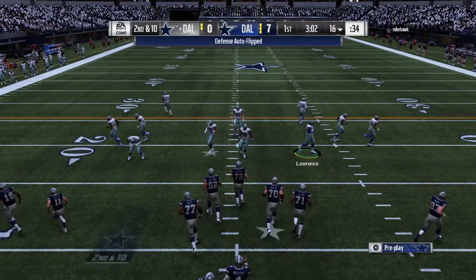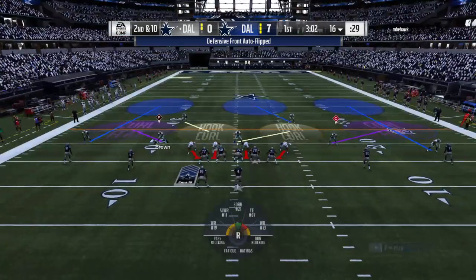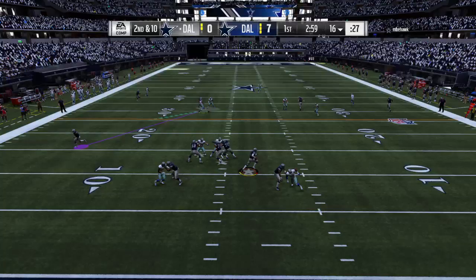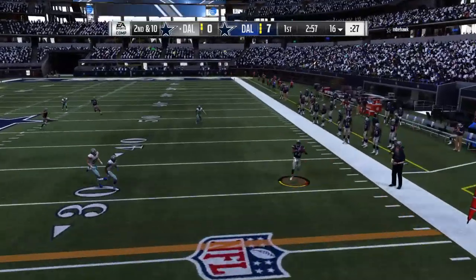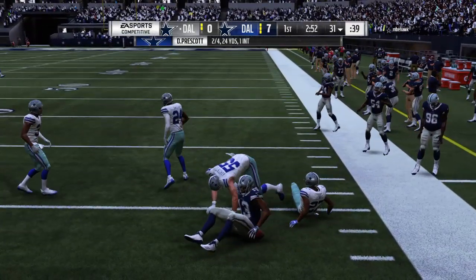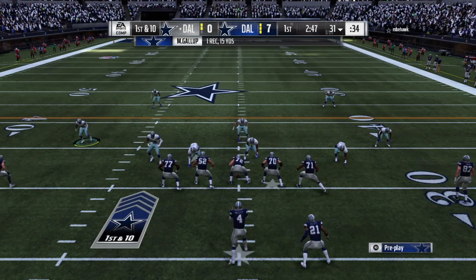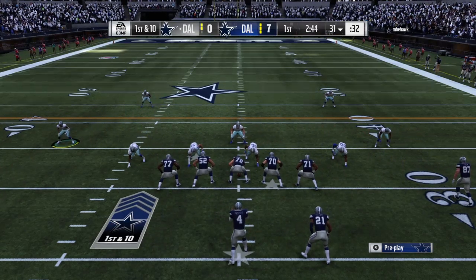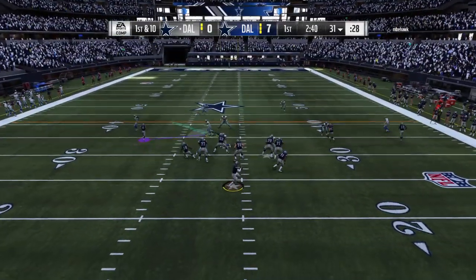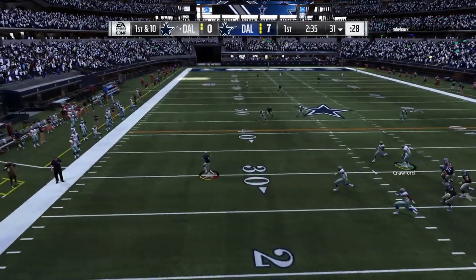So now 2nd and 10 after the incompletion on 1st down. Prescott from the gun. Flush to his right. Got an open man. It's Michael Gallup. And he's got it past the 30 before he's hit and dropped. It's his first catch, and it'll be good for 15 and a 1st down. Looked like the defense put pretty good pressure on him, but he's able to flush out to his right to try and evade people. On the run, had to get on his horse. Still accurately throws a nice pass for a 1st down.